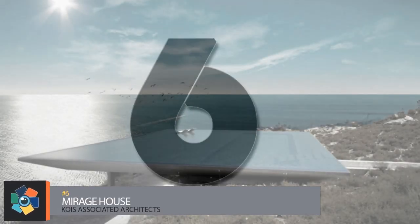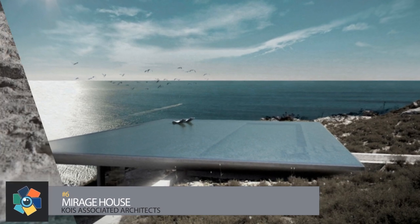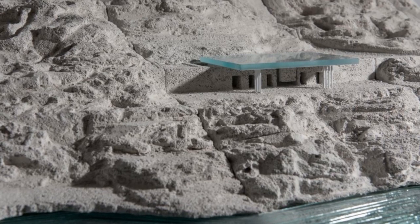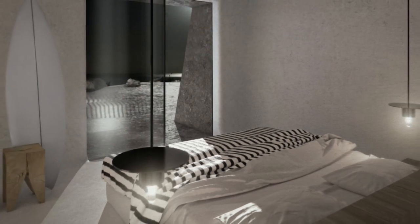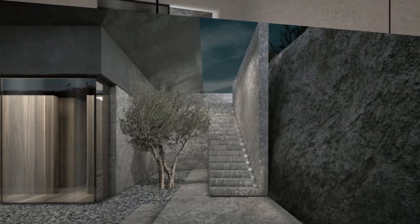Number 6. This residence is located on the Greek island of Tinos in the Aegean Sea. The 2,100 square foot single level structure has a main linear wall that runs the length of the front. The structural walls are composed of an earth and cement mixture which is poured into a mold.